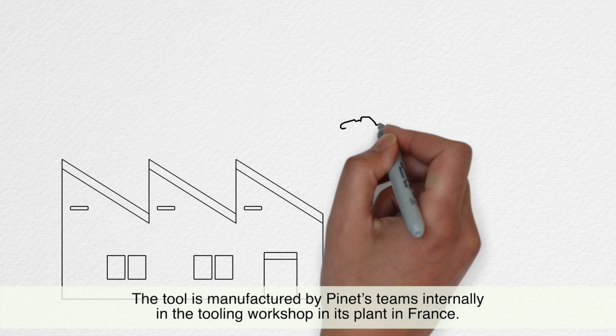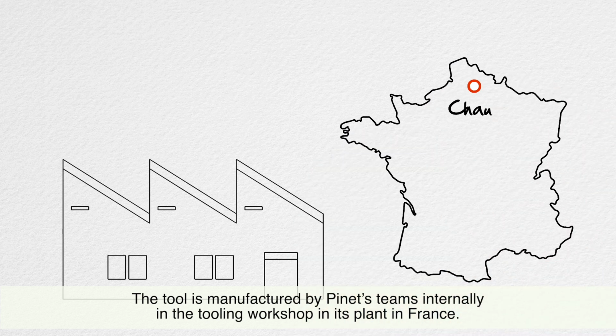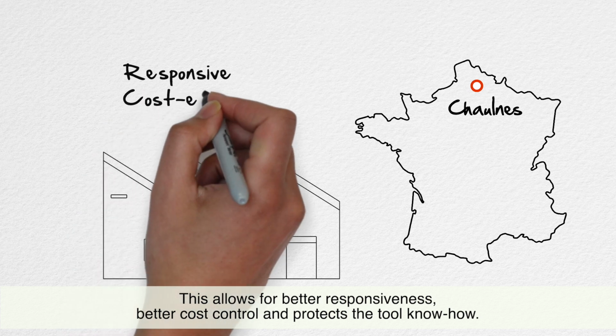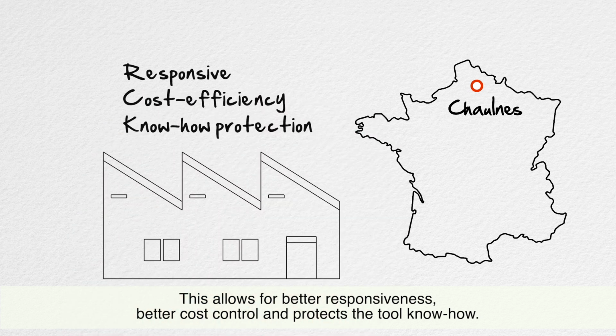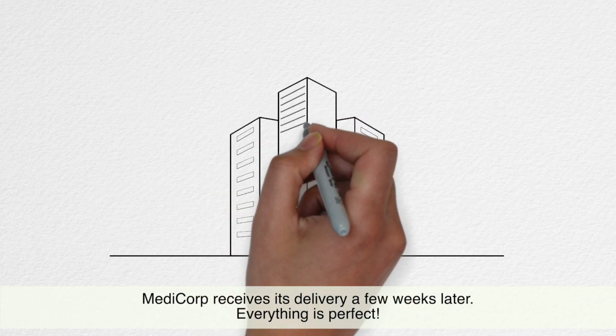The tool is manufactured by Pinet's teams internally in the tooling workshop in its plant in France. This allows for better responsiveness, better cost control, and protects the tool know-how. Med Corp receives its delivery a few weeks later.